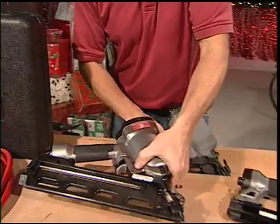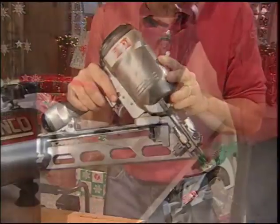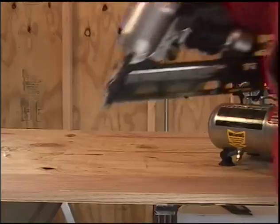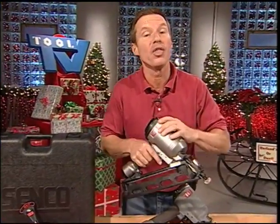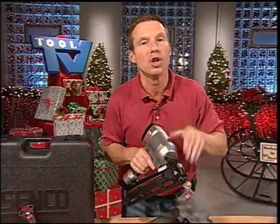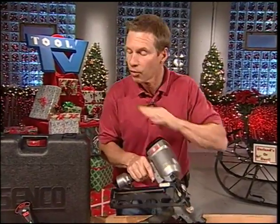Now, this is the new Senco trim gun. It's lighter in weight. It's made out of magnesium. It features adjustable depth of drive and has a 2-year warranty. And the best part, it's oil-free. No lubrication necessary. For a limited time, this unit is a giveaway deal.